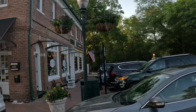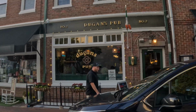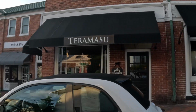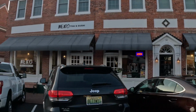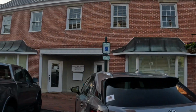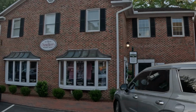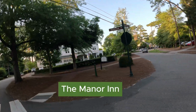We're heading back to the other street on the village corner. There's the corner store. There's Dugan's Pub. Shout out to my girls Vanita and Megan who do my nails at Bella Spa. Not just retail stores, but we have attorneys' offices, real estate offices in the village.